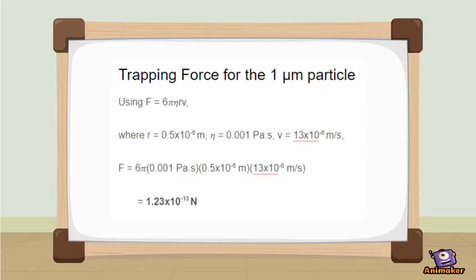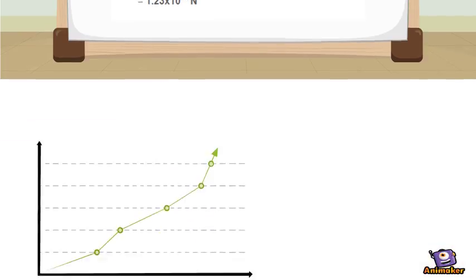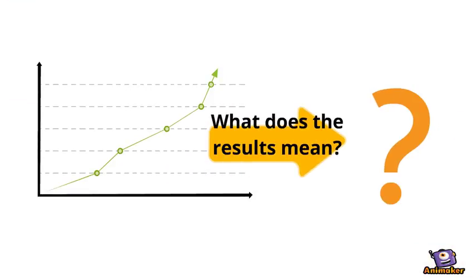The 1 micron microparticle was found to have a terminal velocity of 13 micrometers per second. Once again, assuming streamline flow, Stokes' law was applied and the trapping force for the 1 micron particle was 0.123 piconewtons. So what do the results mean?